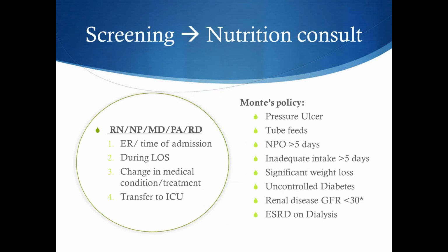First we have screening, and that leads to a nutrition consult. Most of the screening will happen either in the ER or at the time of admission, and there are different policies that will pop up a nutrition consult for the nurses or maybe for any of you. This screening can also happen during the length of stay if patients are not eating well, or if they develop a pressure ulcer, or if they get transferred to the ICU and are intubated and need tube feeds.